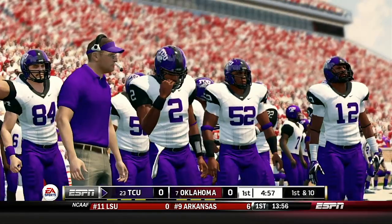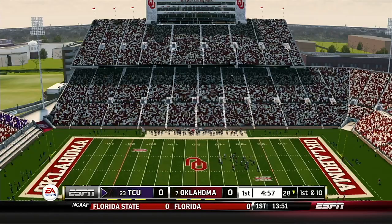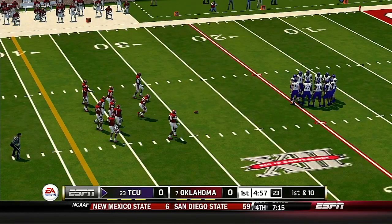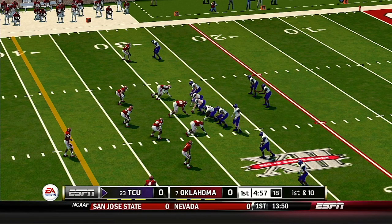Getting ready to take the field in their final home game in their career. The final games always have an extra emotional element in them. We'll see if they can channel that emotion and turn it into a victory. So let's see what the offense can do as they come out onto the field.